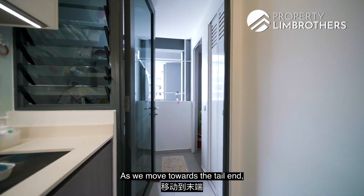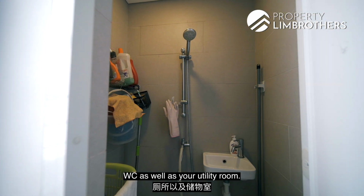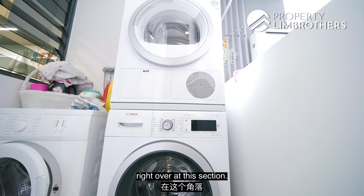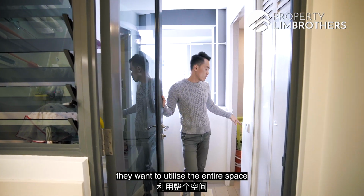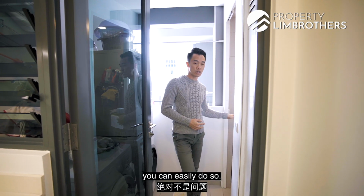As you move towards the tail end, this is where you can find your additional storage space, WC as well as your utility room. Right over here, this is where you can even stack in like 3 washer and dryer right over at this section. So I would say in terms of your yard area, it's definitely more than sufficient. Now what the owner have done is that they want to utilize the entire space, and they have basically removed the WC right here. But if let's say you wish to have it installed, you can easily do so.